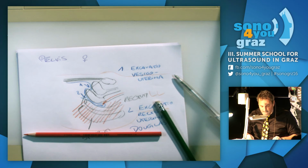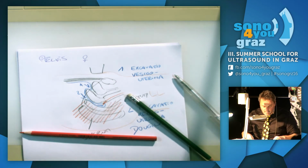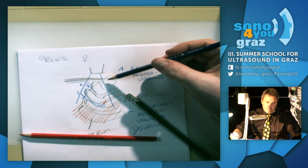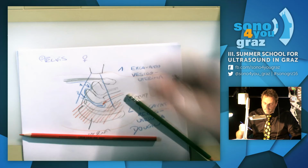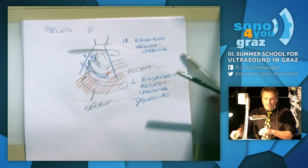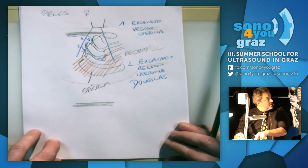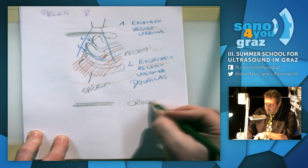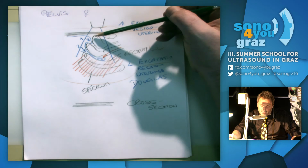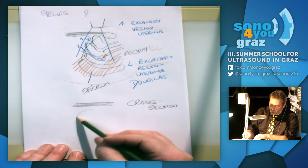But what is if we make a cross-section? So we got the scan over here, with the sector scan again, like that. Problem is always the bone, so you have to go a little bit cranial. But what is if we turn it around? So let's make a cross-section of the pelvic area. You get the abdominal wall. This is a cross-section now. So what you get as the very first part in your ultrasound image is the bladder, which means you get the bowl of the bladder.